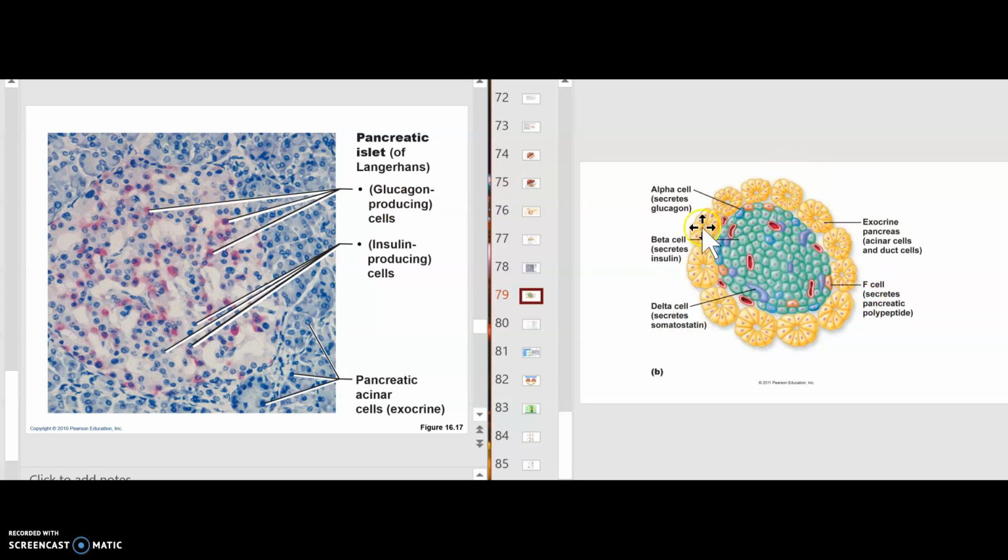So you can see alpha cells, beta cells, insulin, but I mentioned delta cells also. Delta cells secrete something called somatostatin, which is really a growth hormone inhibiting factor, and F cells secrete something called pancreatic polypeptide. But the two most notable cells are the alpha and the beta. Alpha, again, secrete glucagon, beta secrete insulin, but also that other substance I called amylin. Okay, so we'll go a little further.